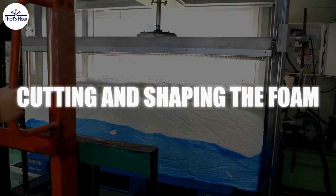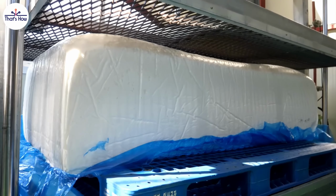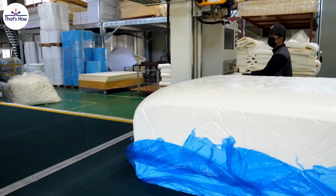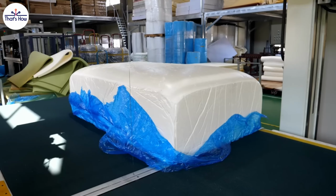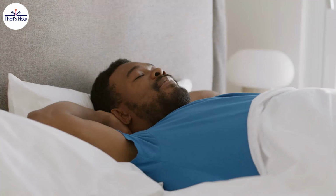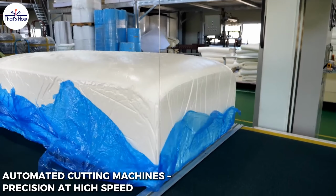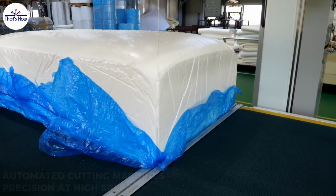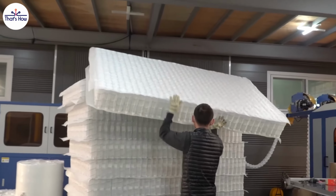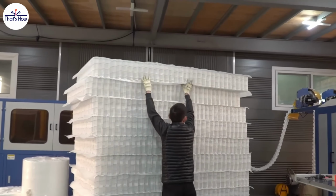Cutting and shaping the foam. Once the materials are selected, the next step is precision cutting to form the mattress layers. This step requires advanced machinery to ensure each layer meets exact thickness specifications for comfort and durability. Automated cutting machines. Precision at high speed. Large foam blocks are stored in temperature-controlled rooms to maintain consistency before being transported to the cutting area.